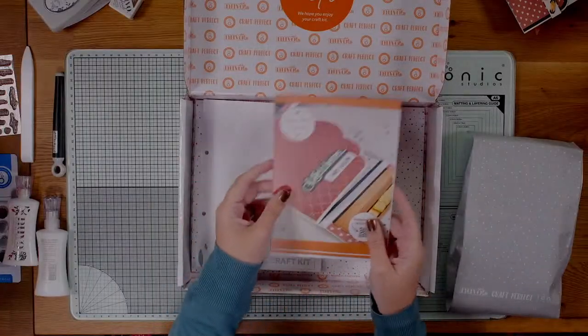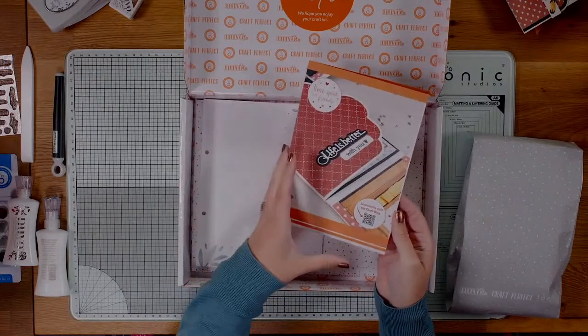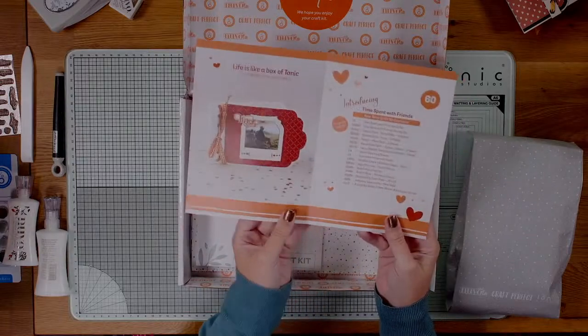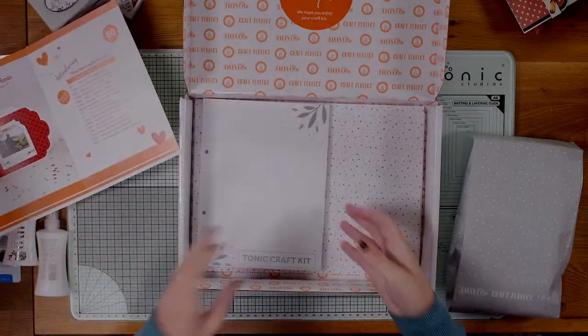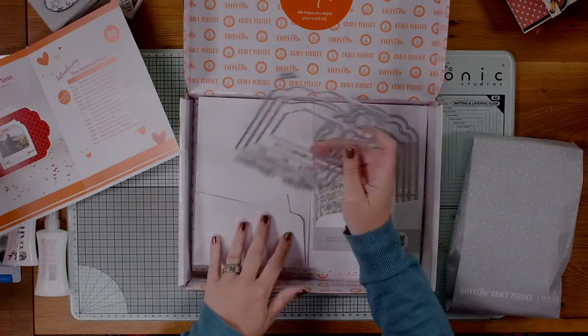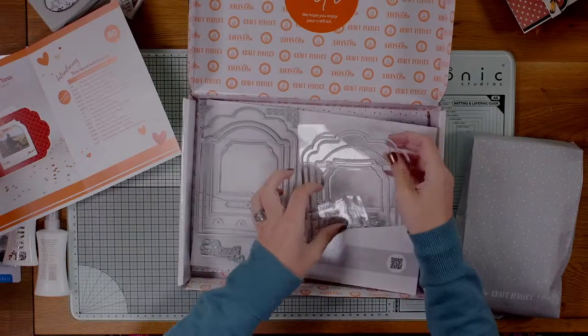I'll get to that. Let's have a look at what actually comes in the kit first, very briefly. So we have our lovely little flyer. This month is time spent with friends, which is a lovely sentiment. We've made a couple of projects to get you started, but the design team have also done some as well. Very quick run through, because if you want to see all of this in more depth, go and check out the video on that. So you have your lovely dies in here.